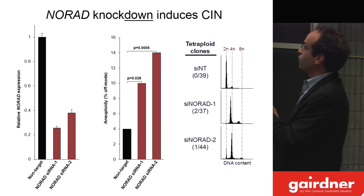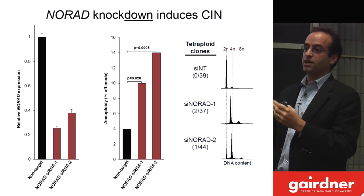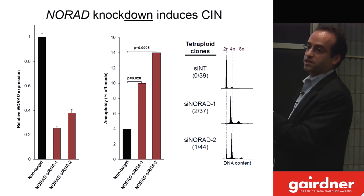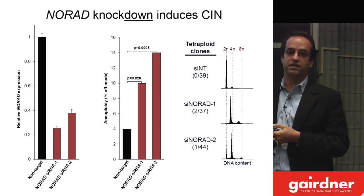And what's probably even more convincing than this is that if we allow the siRNA to wear off and then subclone the cells after that, we now see, for the first time, de novo generation of tetraploid subclones only from the siRNA transfected cells.